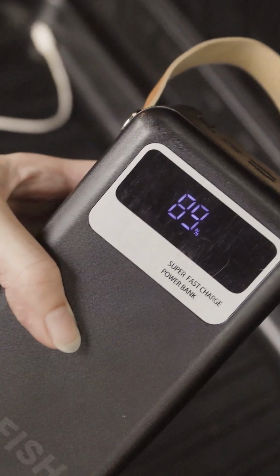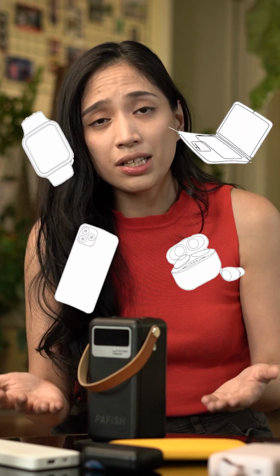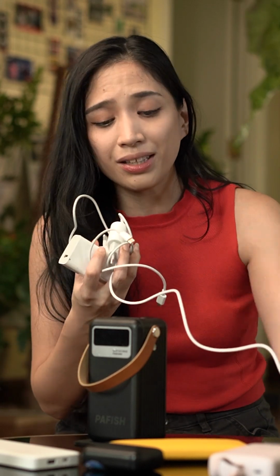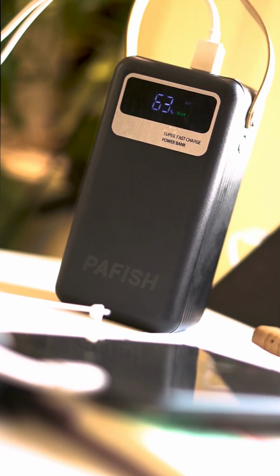One of the biggest reasons why I love having this around, and I know I'm not alone in this, is because I have so many things to charge with very little time or very few sockets to charge them. And instead of fumbling with all these power bricks and cables, I could just have this one thing right beside me. And that's what I've been doing.